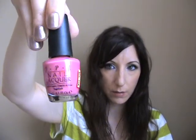So this is called I'm Suzi and I'm a Chocoholic. And it's kind of a nice pink brown. I think that'll look good. And I really like this one, Party in My Cabana. It's a nice pink. It's kind of a yellowy pink. It's got a little bit of a yellow to it. And I think it's going to be really nice.